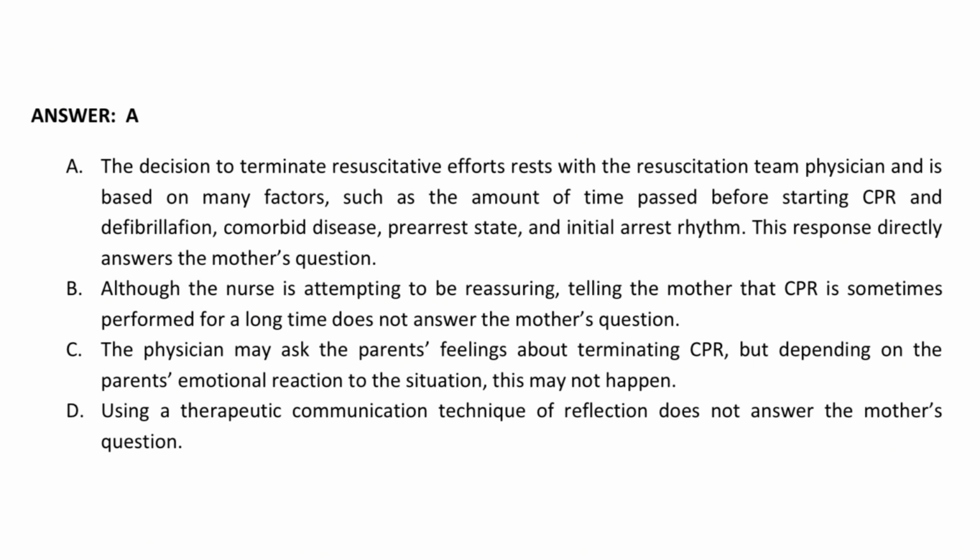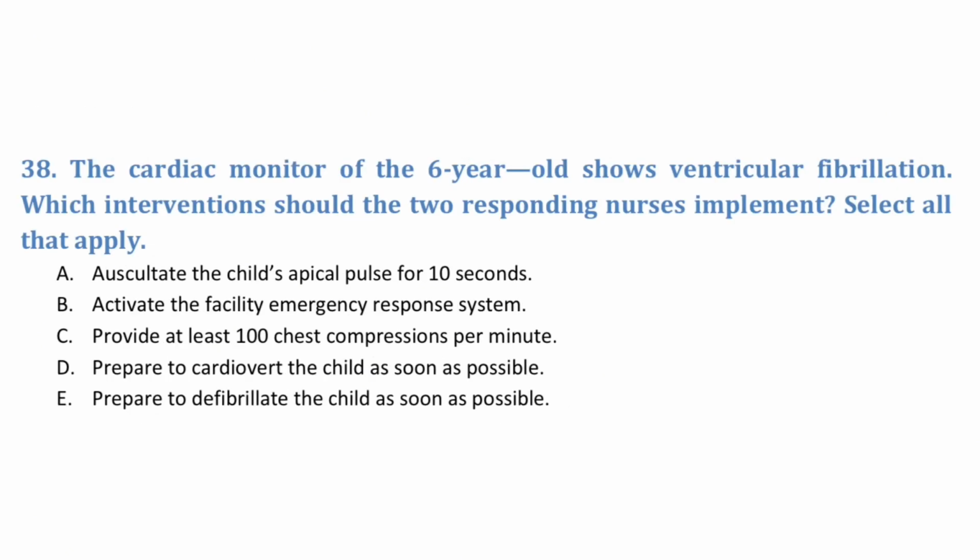(38) The cardiac monitor of the 6-year-old shows ventricular fibrillation. Which interventions should the 2 responding nurses implement? Select all that apply.